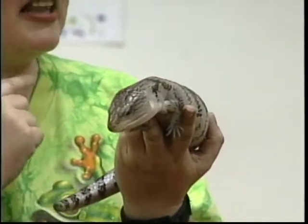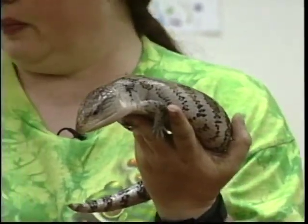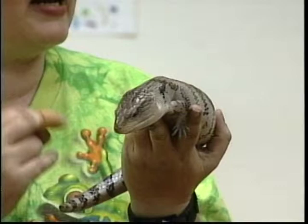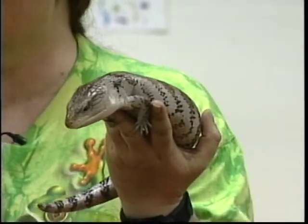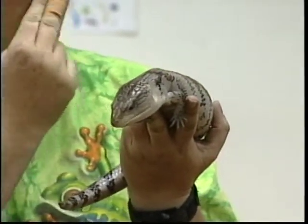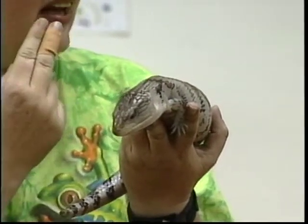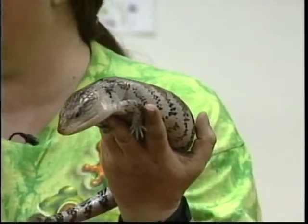Now, I want you guys to say this. It's called Jacobson's organ. Jacobson's organ. That is a special place right in the roof of the mouth where the tongue goes right back up in. Just like we have two holes in our nose, they have two holes in the roof of their mouth where the tongue goes up. And they can smell hundreds of times better than we can using their tongue.